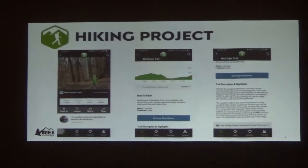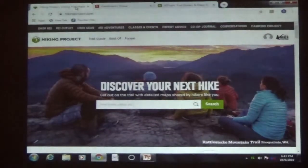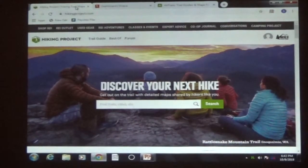One nice thing about all these apps that we'll be talking about today is there's also a desktop interface on all of these. So you can access this not only on your phone, but also on your computer. So if you were to just go to HikingProject.com, this is what you would see. Really helpful for all of you to create a profile. Then you can do some more customization and searching.